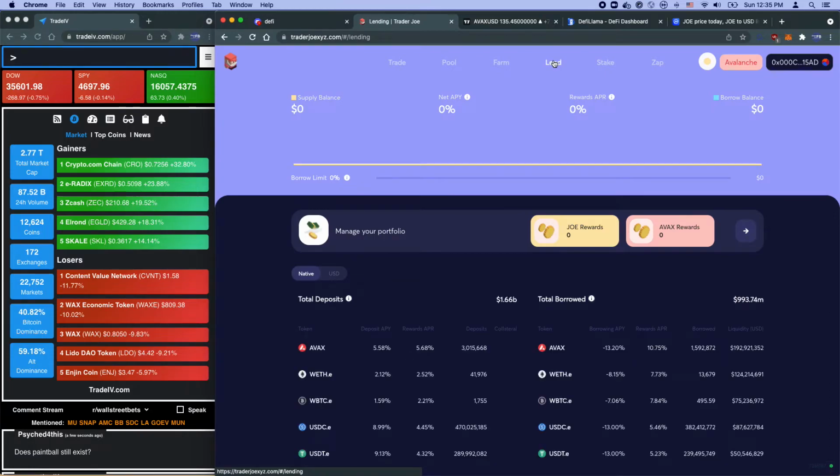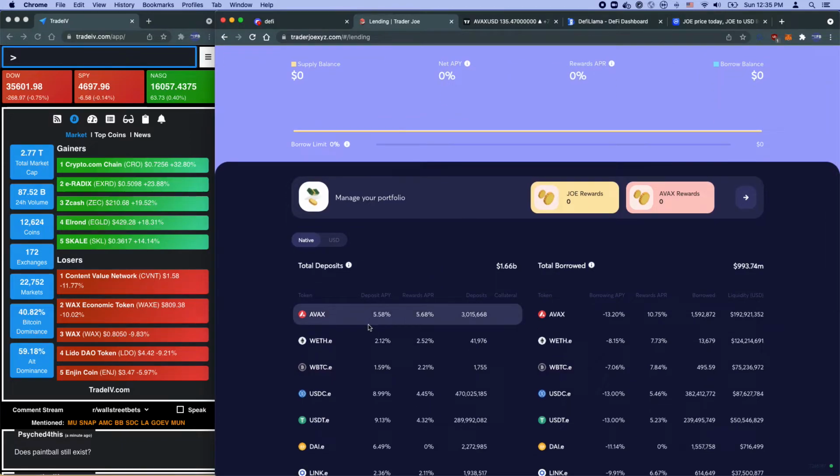Now let's go to lend. Lend is pretty much the borrowing and lending of the tokens. There's a higher risk in this, in that people borrow your money. You're putting your money in here for people to borrow, and then you get a rate, right? So you get a 5% deposit APY, and then you get another 5% APR in rewards. So that's the deposit bonus.